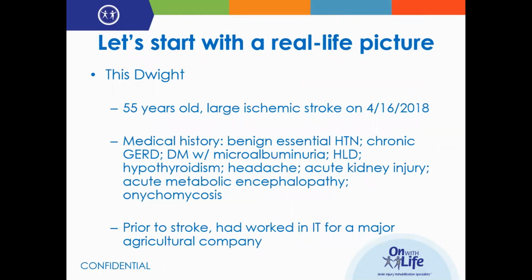Dwight suffered a large left hemisphere ischemic stroke in April of 2018, so just over a year ago. As you can see, prior medical history is significant for essential hypertension. I see the word benign in front of it. I don't think that's a good descriptor, but I'm not a doctor here. Prior to his stroke, he worked for many years in IT for a major agricultural company.